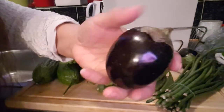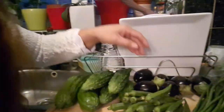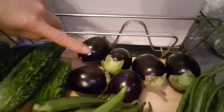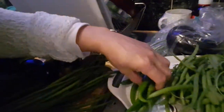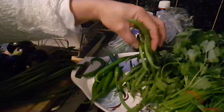Aubergine. Oh, this is an eggplant because it looks like an egg. But the big aubergine I got here, this is the aubergine, the long one. And so I got how many eggplant I got here. And I got these green beans. I bought some chilies, green chilies, and another green beans, which is how many of that.